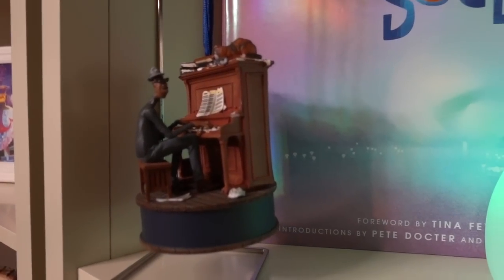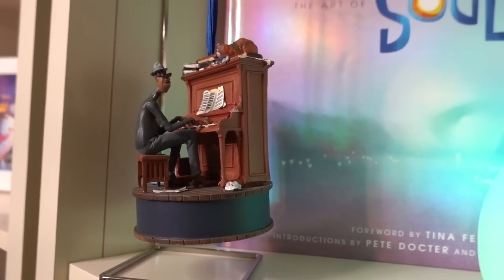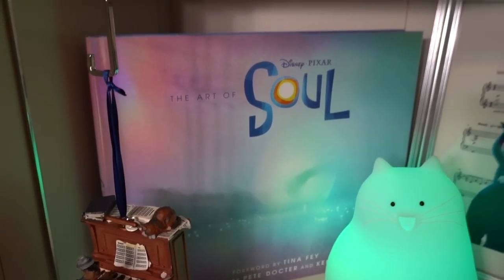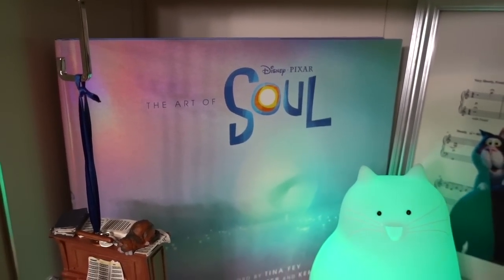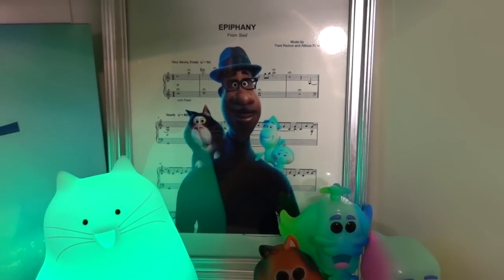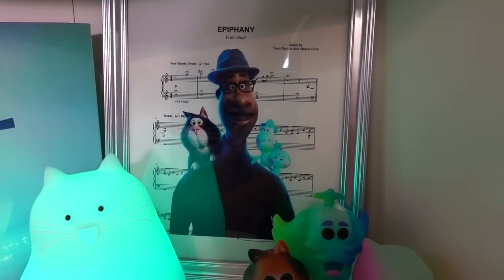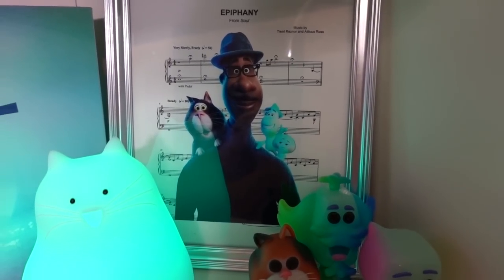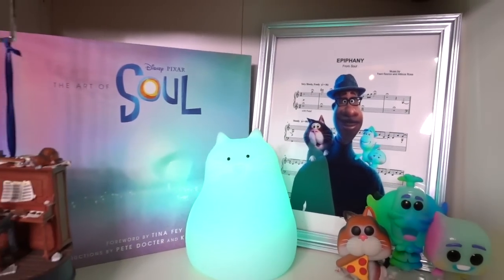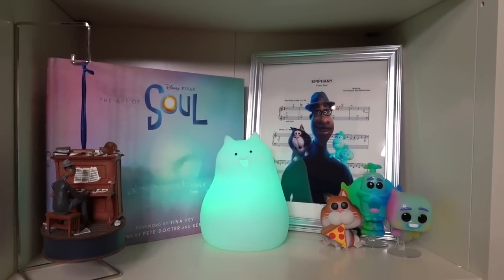I also have a little Christmas ornament that has Joe Gardner and also Mr. Mittens on it. And then I have this really fun book called The Art of Soul. It has all of the concept drawings and original artwork from the film. And then I got this really neat print that is Epiphany. It's one of the songs in the movie, and it's got Joe Gardner, Mr. Mittens, and it's got 22 and also Joe Gardner as a little soul. And I think this shelf is super fun. Also, the original art piece that I made, I will show you a little bit later. It's at the top of the display.